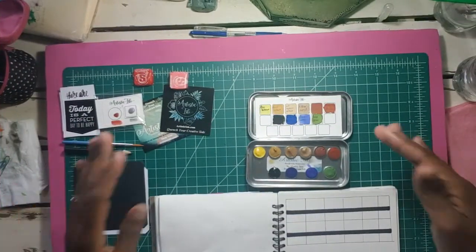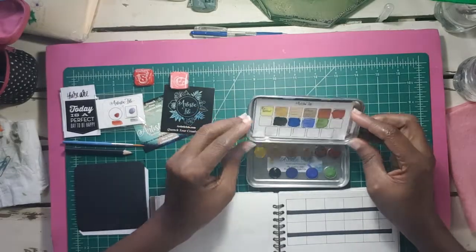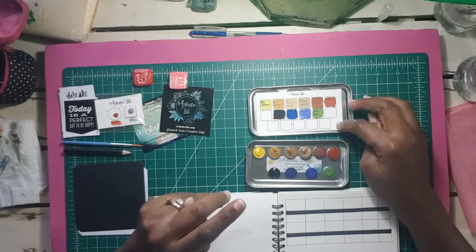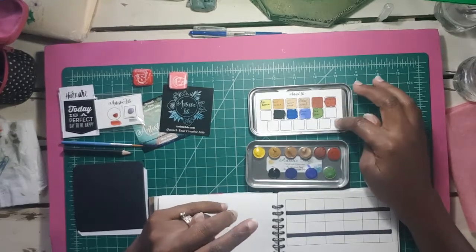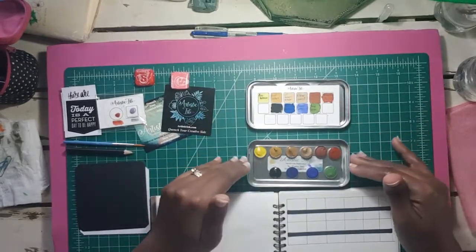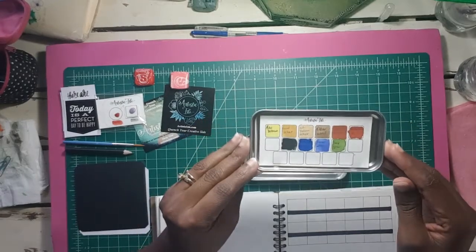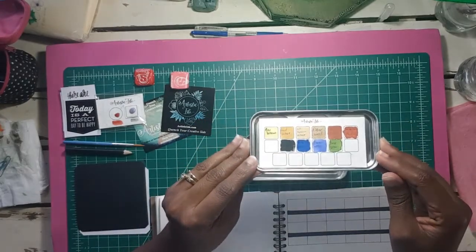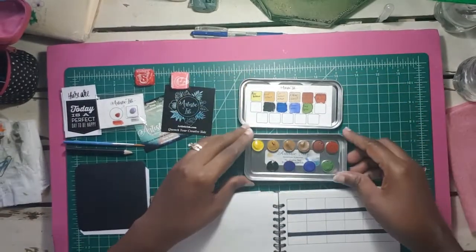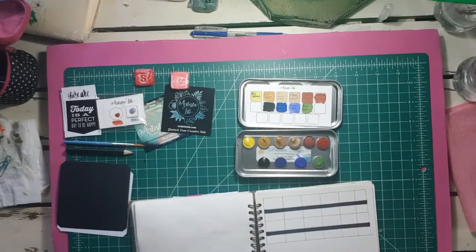Okay, I already swatched them out on the little swatch card that she provided. And this is a 140-pound, 300 GSM paper weight. It is a cold press. And she did provide a swatch sheet with the names of the colors that were provided. I already did it, and these are how they look. As you can see, hope you guys can see it. I just enjoy this little palette. It is so cute.